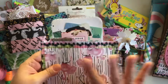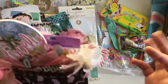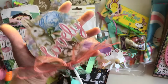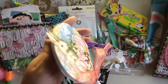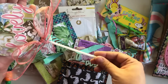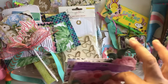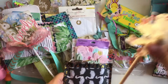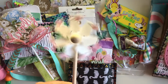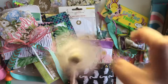So that's this little packaging, and then we have this one, which is the bigger one out of all of them. And she made this super cute little rosette style, but it's made out of foam. Look at that. How cute is that? It's different and unique and I love it. And then we have this cute little, what is it, like a pinwheel? But it's little bunnies. That is so cute.